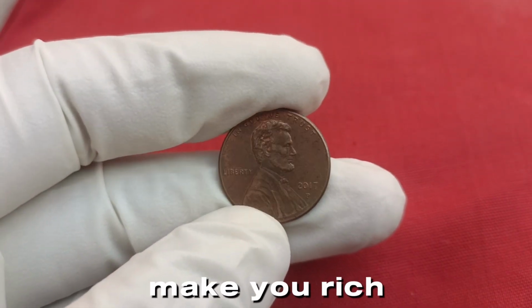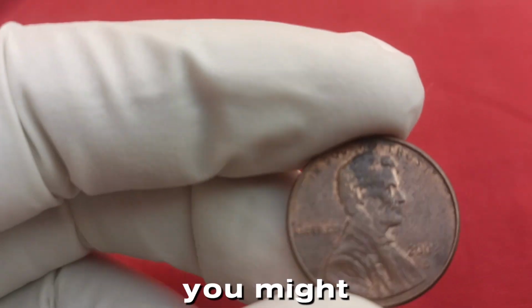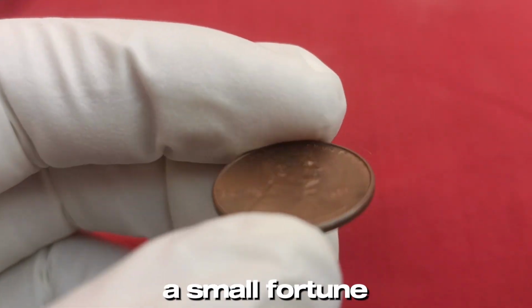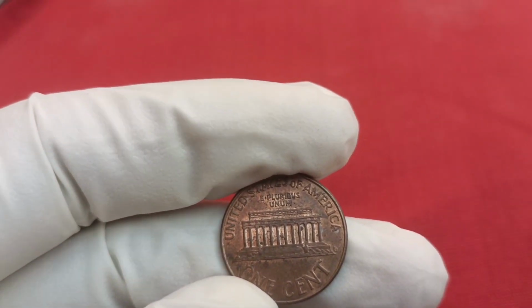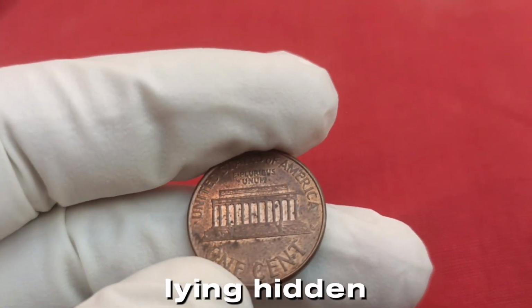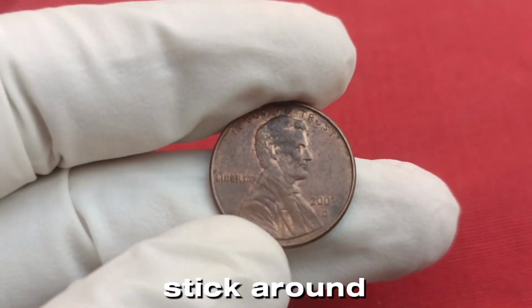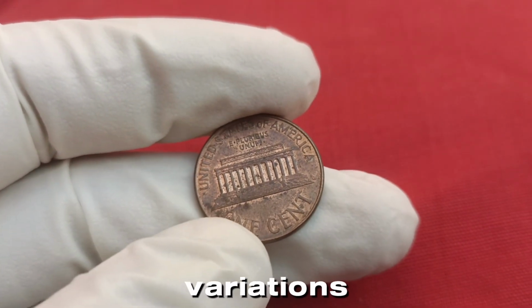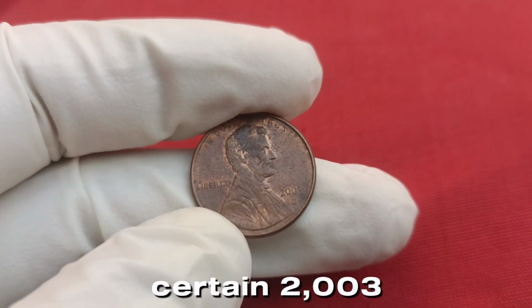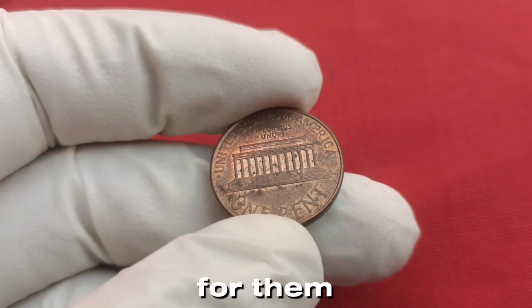Did you know that the humble 2003 D Lincoln penny you might find in your pocket change could be worth a small fortune? Yes, you heard that right. Millions of dollars may be lying hidden in a simple coin that you probably overlook every day. Stick around to learn the fascinating history, how to identify valuable variations, and what makes certain 2003 D pennies so rare that collectors are willing to pay astonishing amounts for them.